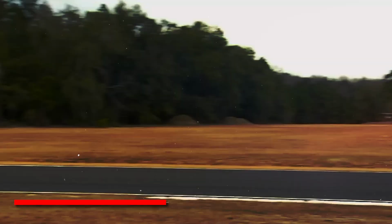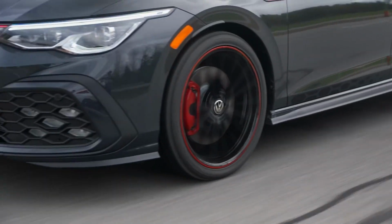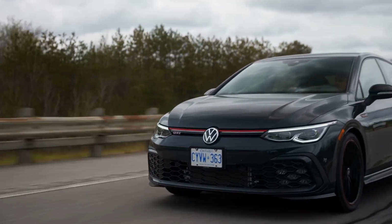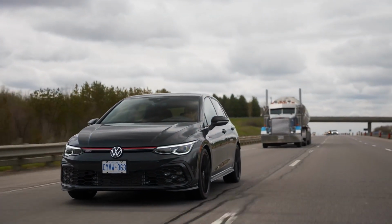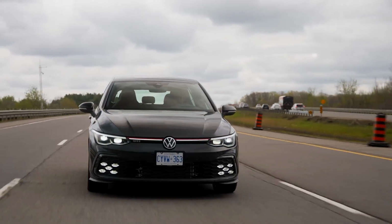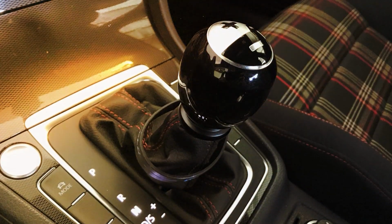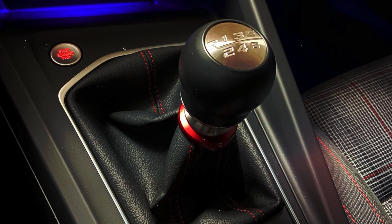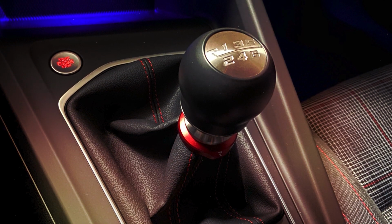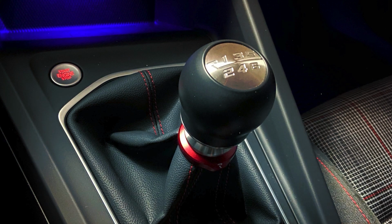For all these decades, the GTI has never lost its magic. Although pretty ordinary looking at first sight, this compact hatchback will put a smile on your face for several reasons. Genuine GTI features are there, of course, starting from the legendary upholstery and a shifter. Speaking of the shifter, a 6-speed manual or 7-speed dual clutch, it's up to your preference because both work great.